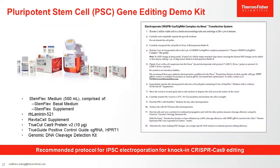If you're looking to get started in editing your stem cells, we have a really nice starter package, the Pluripotent Stem Cell Gene Editing Demo Kit. What's really nice about this is that it includes our StemFlex media as well as our TrueCut protein and a positive control guide RNA so that you can optimize your delivery using the Neon system. What I really like about this platform is that it has a very detailed protocol for electroporating Cas9 guide RNA complexes with the Neon system. It's got very specific parameters for causing SNP changes in stem cells using this collection of validated tools. So this is a really nice resource that I recommend for all investigators that are looking to get started in stem cell editing.